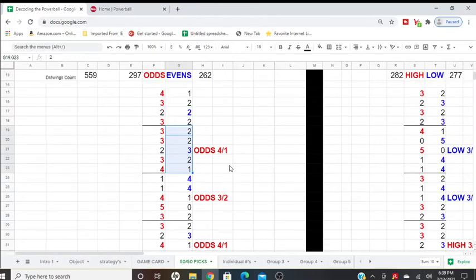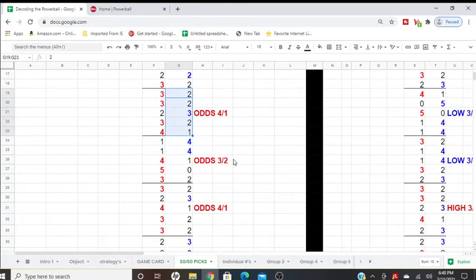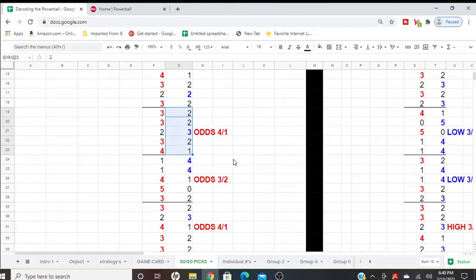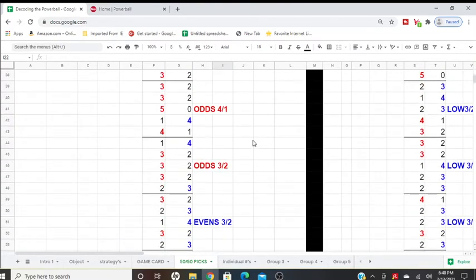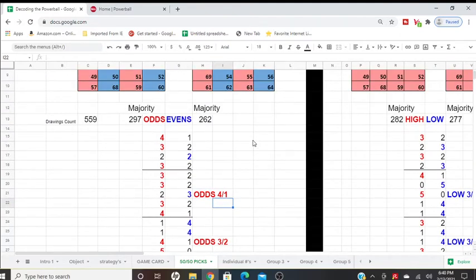Now the reason why I would go back into the history is if I just want to see something back there. But usually that doesn't matter to me. Just what's happened recently is what matters to me. So looking at this, you can see that out of the last 20 drawings or so, the majority of numbers have been odd numbers that have been coming up. And because of that, I'm going to predict that more even numbers are going to come up.